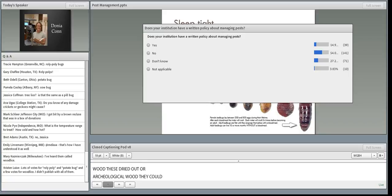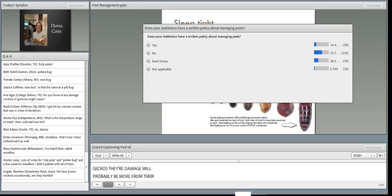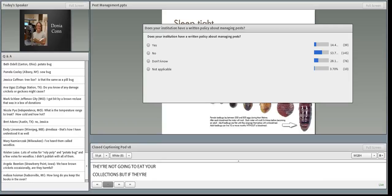So again, when we talk about monitoring, that's where we're really going to be looking for a lot of those sorts of pests and making sure they don't get further in to get to our furniture. Crickets, again, are one of the indirect pests. When they die, they will attract the dermestid beetles. Geckos, their damage will probably be more just from their excrement than anything else. They're not going to eat your collections. But again, if they're coming into your building to eat the other bugs, they'll also probably die in your building and then start to attract the other dermestid beetles.